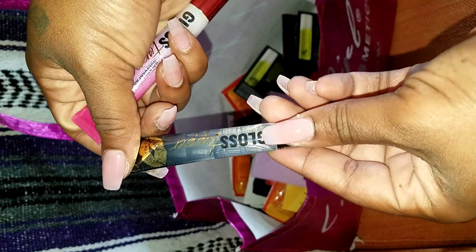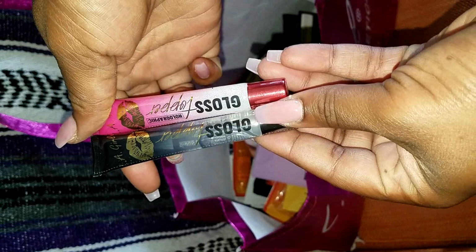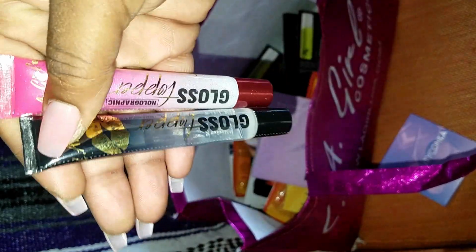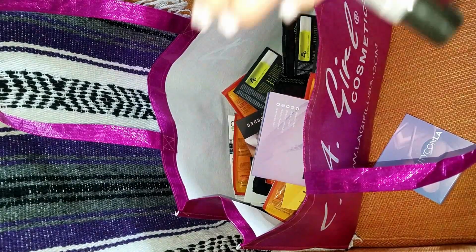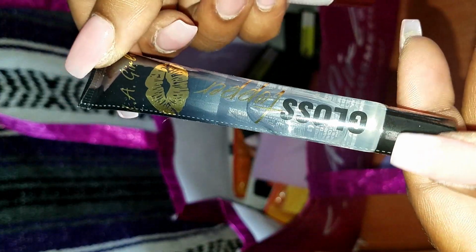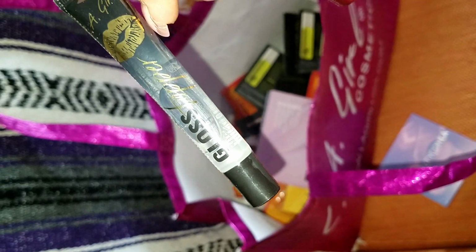And she was like, I'm really sorry about that. If anything else, come holler at me. I was just like, yes, thank you. I only asked her for the bag and she came back with these two things, and I'm grateful and I appreciate it. I wish I would have got her name. But this item right here, this is a gloss topper.